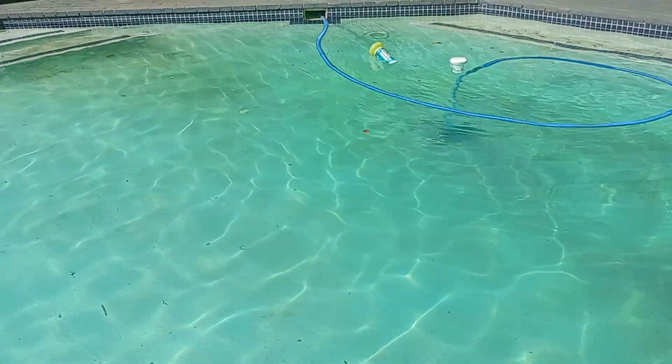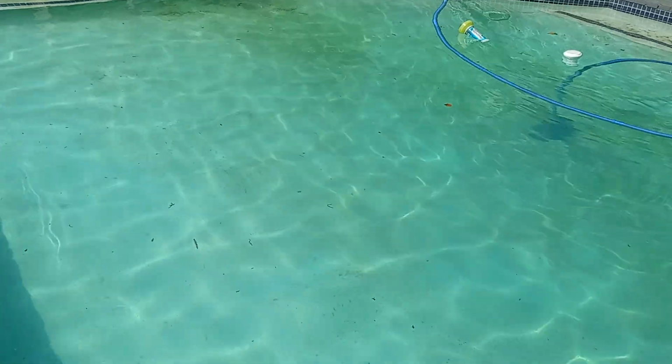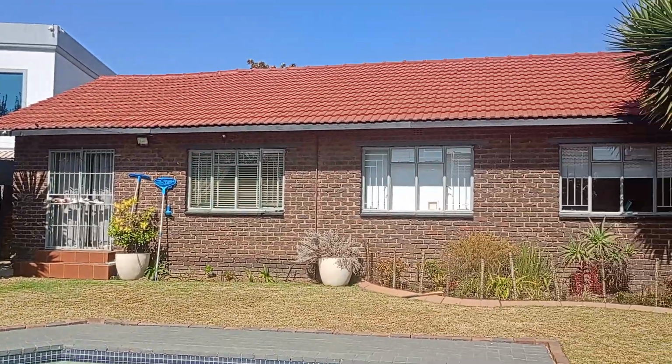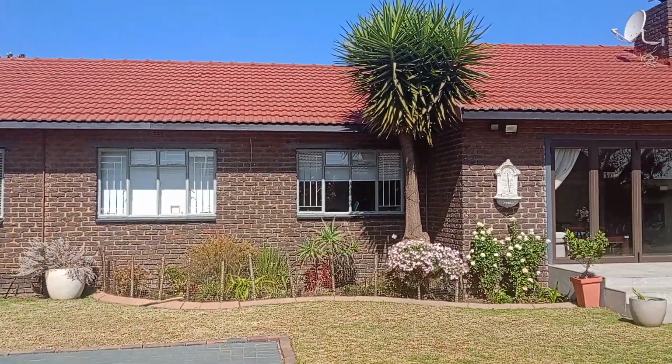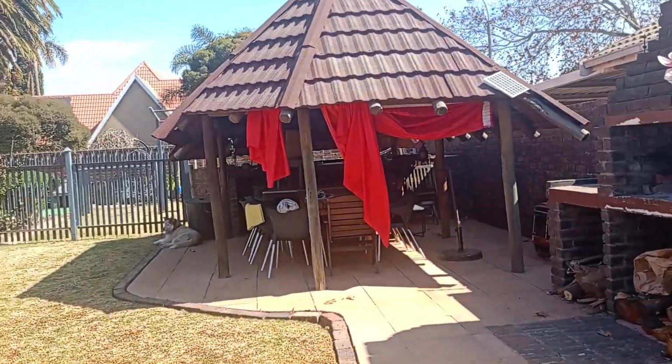Wonderful cold water, guys. It's beautiful. I loved it. And this complex here behind us, and this house is for sale, guys. Reminder, 3.2 million. And you get the Lapa.